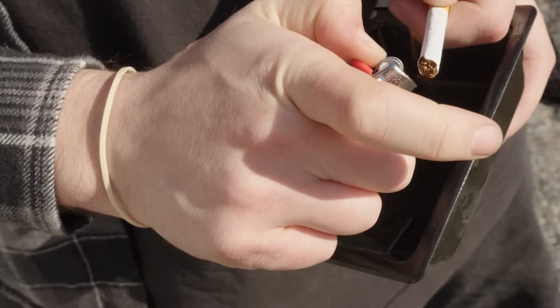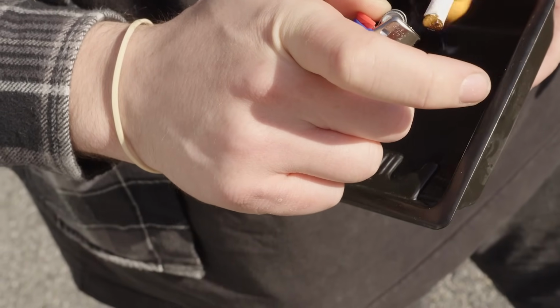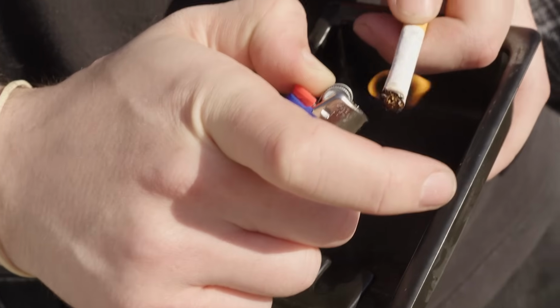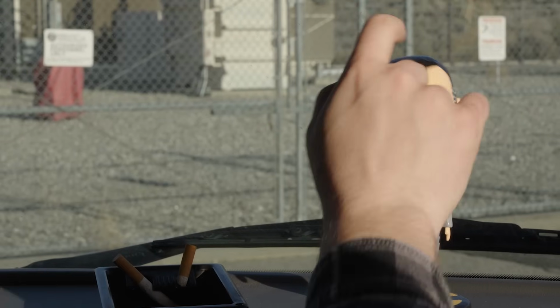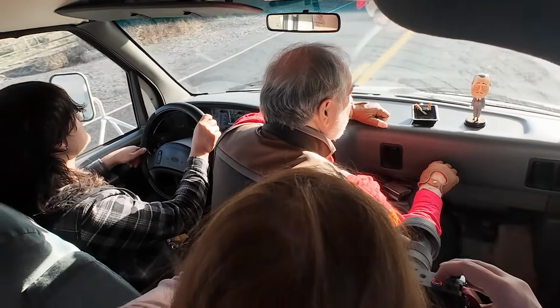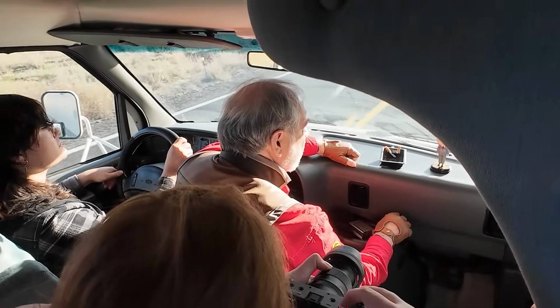Then we went and got some good old cigs for the ashtray. Guys like carcinogens? And then we abused the bubblehead for a bit, of course. And action. And after a really nice shooting session, we drove back home.